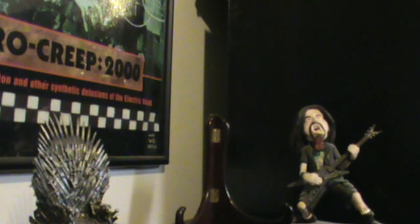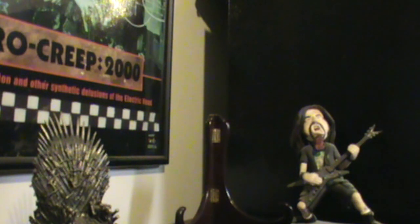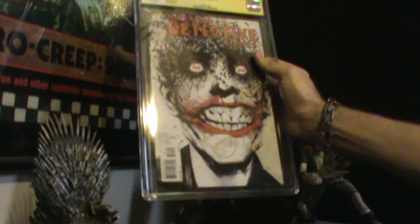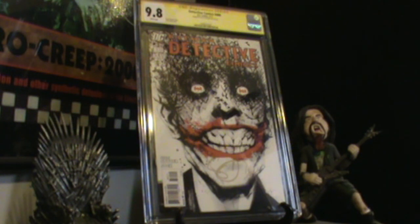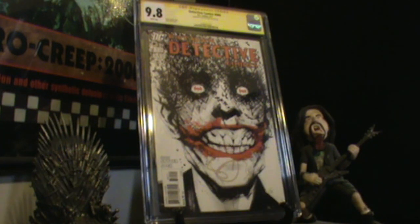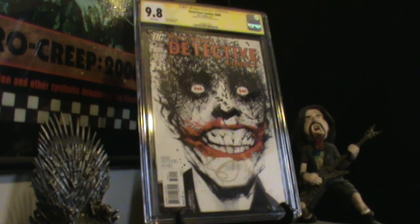And last but not least, this is a personal grail. You've seen it once, you've seen it twice, three times was the charm, but this is the one that knocks it out of the park for me. This is the Detective Comics 880, signed by Snyder, 9.8 white pages. And yeah, that's one of my grails. I love this comic book. So happy to have it come back.